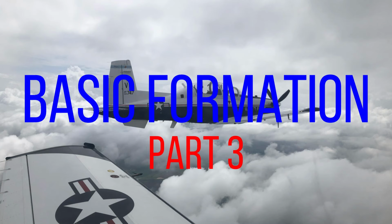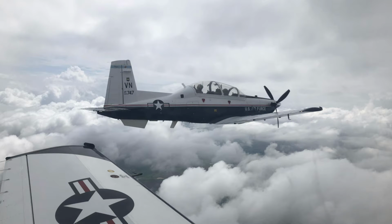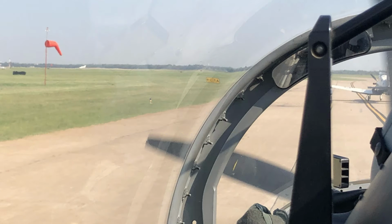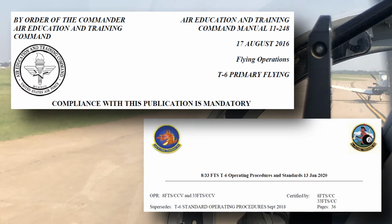This is part 3 of T6 Basic Formation. In this lesson we talk about the following formation maneuvers. Refer to parts 1 and 2 for the breakout, practice last wingman, and wing work. The primary source for formation ground operations is the 11248 and Squadron Operating Procedures and Standards.